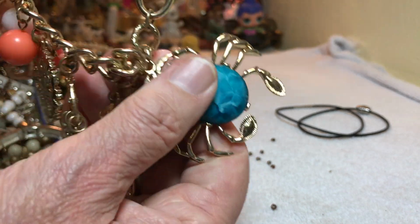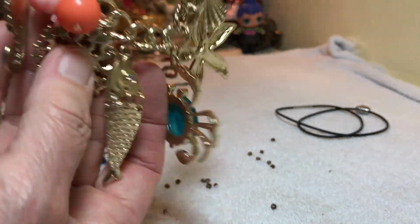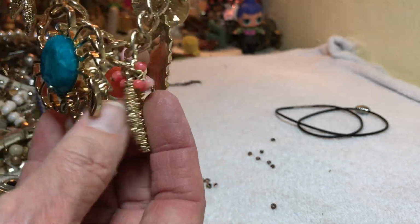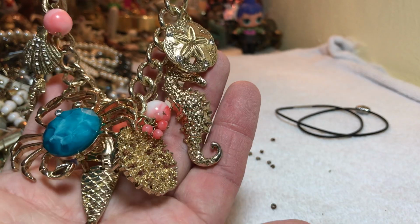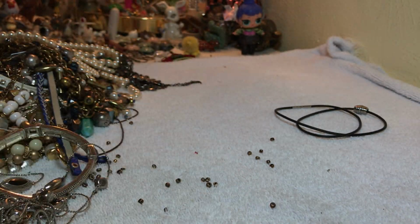It's got nice sparkle. It has a nice sound if you like that. Is this the way it goes? I think this is the way it goes. Sand dollars and the seahorse, $8.